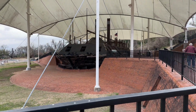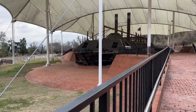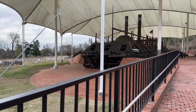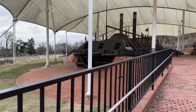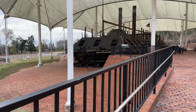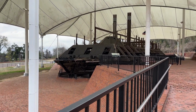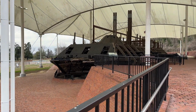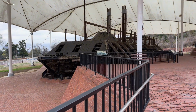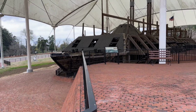Amazing these things didn't just sink of their own weight. They were just such top-heavy beasts, but they look good. And the iron did keep them cannonballs from puncturing the sides and sinking them, so it worked. Led to the modern battleships we have today. Isn't she magnificent?